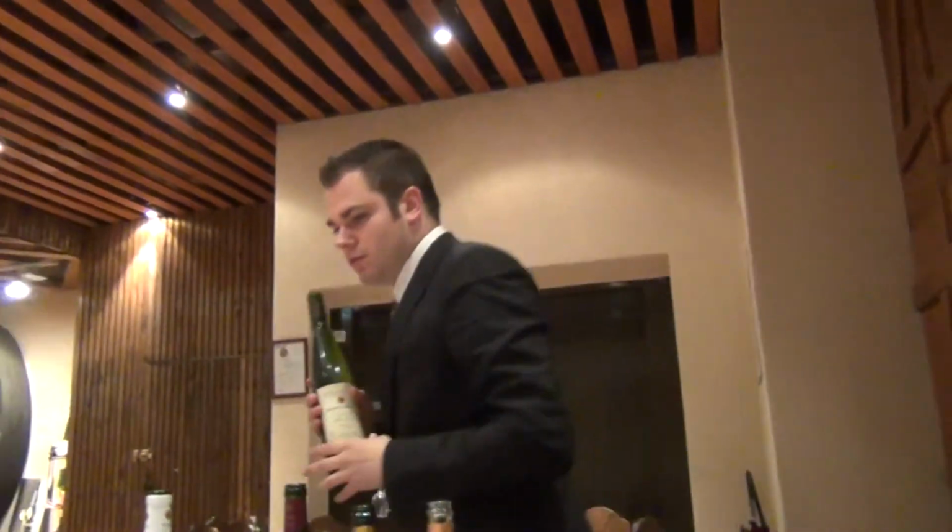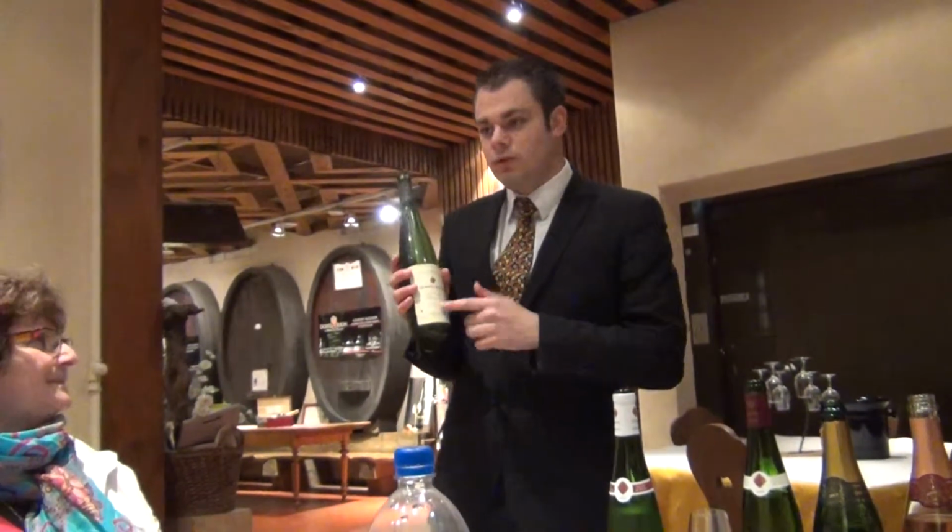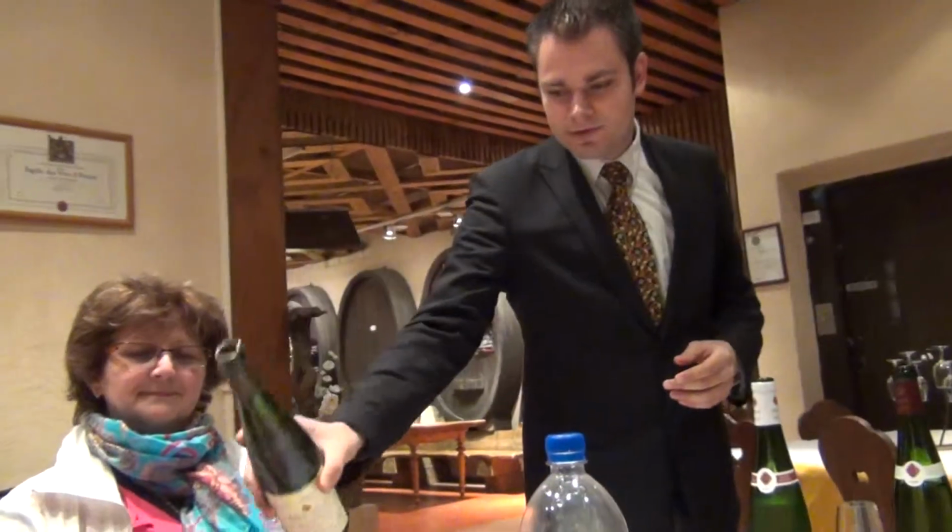So maybe it's a single vineyard then? Yes. It's a single vineyard. And in Alsace, you know, maybe you have 51 Grand Cru. And this is one of them. Wow, don't you feel special? I do feel special.